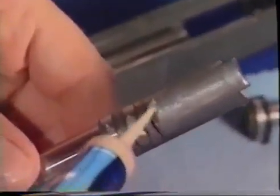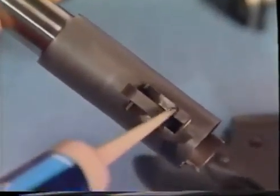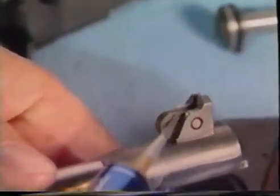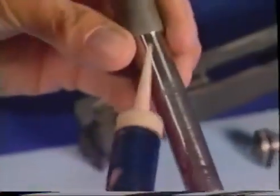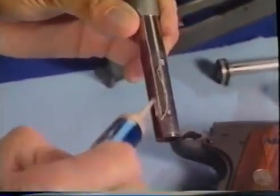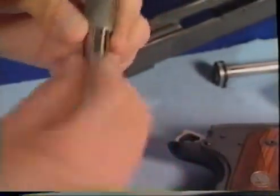Go ahead and put some on the top of the barrel hood here, on the slide stop lugs. This is your main bearing surface when the barrel goes into battery and is locked, so you want to have a good coat of lube there. And I'll put just one drop of oil on either side of the link. As it swings, that'll work its way in. Then we'll lube the exterior of the barrel. Let's put a generous amount on there and just rub it in with your fingers.